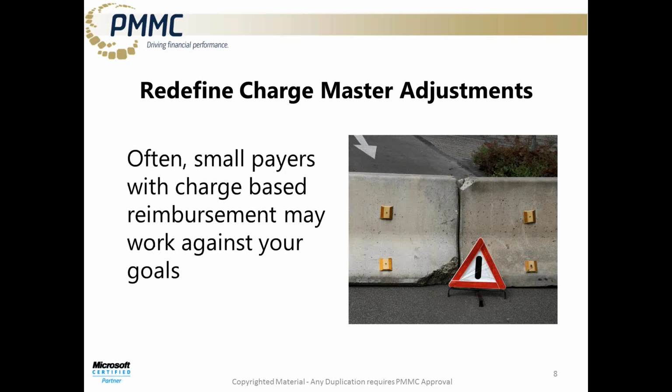Here's something to watch out for. If you're decreasing prices, small payers with charge-based reimbursement may work against your goals. Sometimes when you add up the small payers that are paid a percent of charges, the impact is more significant than you might expect. If your top 10 to 15 contracts have no charge-based reimbursement, you may feel as if you can decrease prices without impacting the net revenue.